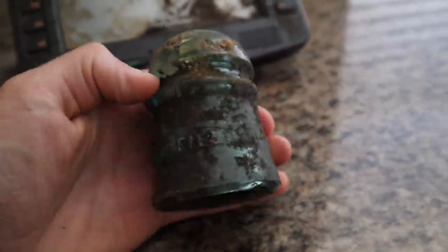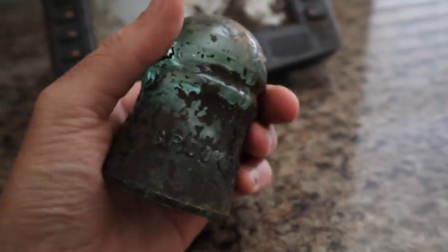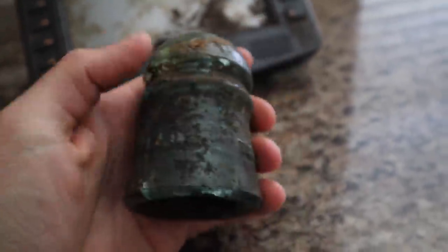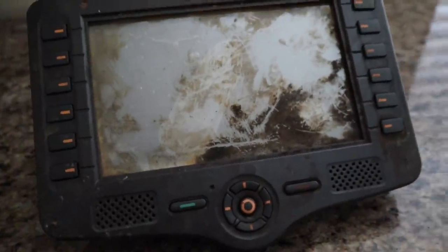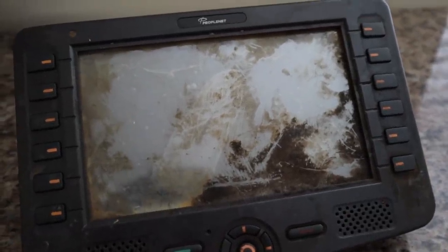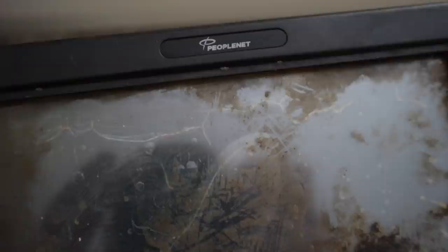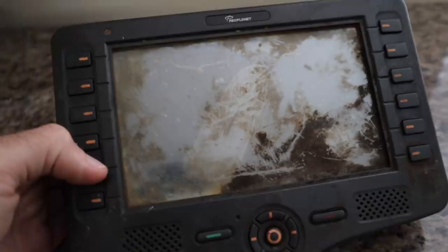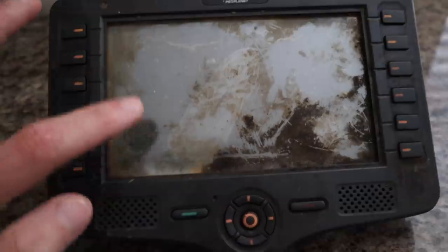So I also found this really nice insulator, probably from the early 1900s. Pretty cool. It says New York on it. Brookfield. Has a little crack at the top, but still a keeper. And this thing here, I believe, is some type of tracker for like a semi-truck. They would use these things to log their trips in different places they go, because it says PeopleNet. And I don't think that's a fish finder brand, so definitely some type of electronics for a truck. Maybe to do deliveries and track their miles.